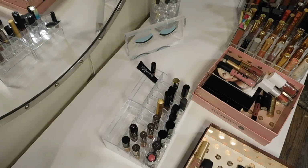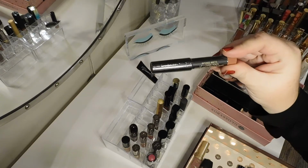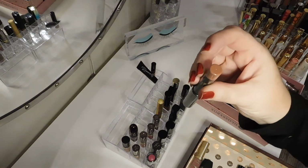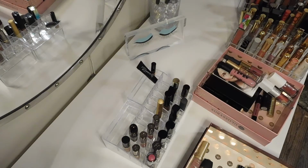What's this one? I'm not sure. This is still sealed. This may be Sephora Beauty Collection. I don't know, but it's an intense matte looking cheek pencil in a nudish shade. It's really pretty. I just have so many that I think I'm going to go ahead and declutter that and give it to one of my sisters or my nieces.